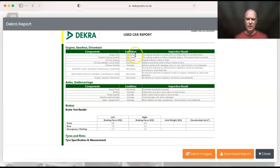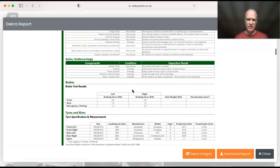Engine oil, very good, very good. Everything here, engine, gearbox, no leaks. Exhaust system average. Okay, we know the exhaust always looks a little bit rusty. Gear shift, very good. Noise levels good. Engine, gearbox, drivetrain, very good. So that's all looking fantastic. Brake fluid, very good. Brakes, average.